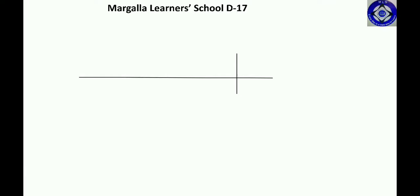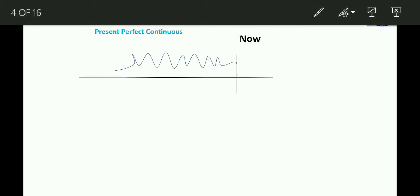So moving forward, now means basically present time. Present perfect tense as well as present perfect continuous both talk about something that is present. But present perfect continuous basically tells us about something that started in the past. For example, this is the time period. Here something started and it is still happening. Still now it is happening.